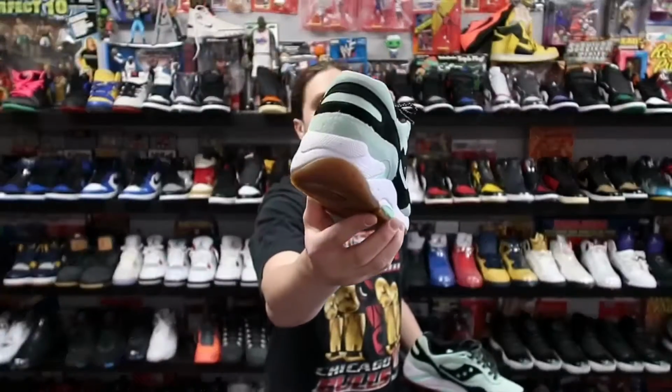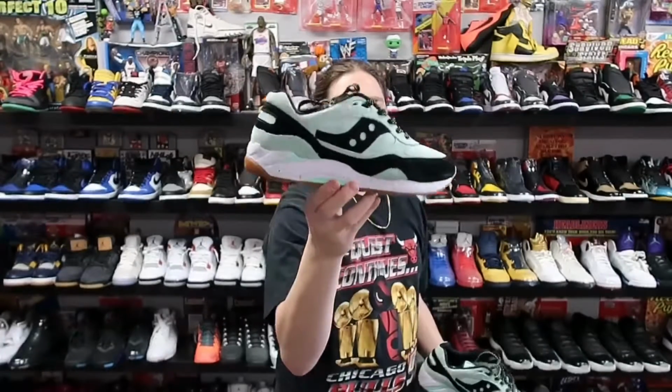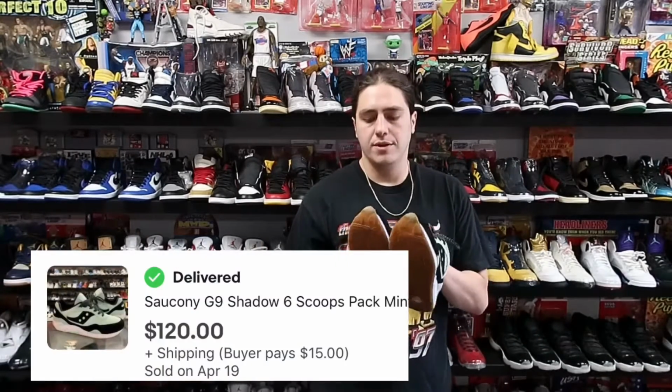Next up on What's Shipping, we got this cool pair of Sauconys. These are heading to Georgia for a little over 100 bucks shipped. I believe these are like mint chocolate chip or something like that, mint waffle. I don't know. Cool shoe. Anyway, that's what's next on What's Shipping.